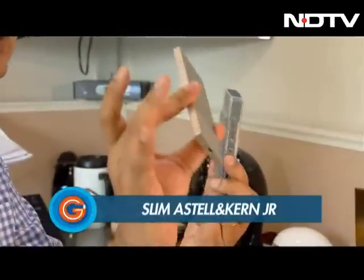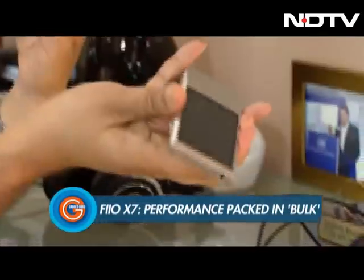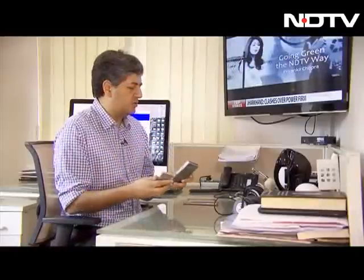So let's just go over some of the points that we have been discussing. First of all, form factor, and in this, the shootout between the Astell&Kern and the Fiio is not even close. This is a fantastic, slim, beautiful looking form factor. This is clunky at the best of times. Some people complain about the edges in this. I think it's okay, it's not really going to cut you. Form factor, very clearly this wins.